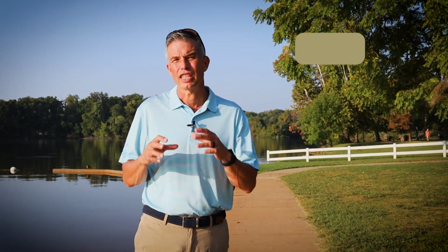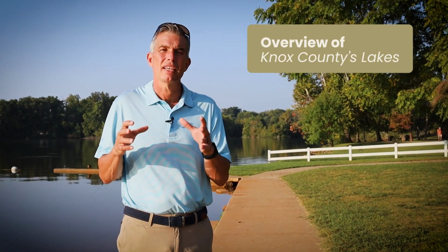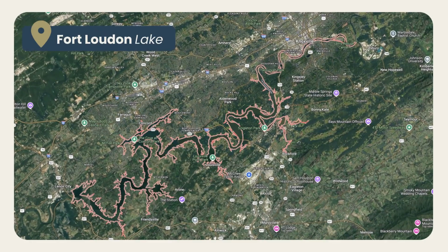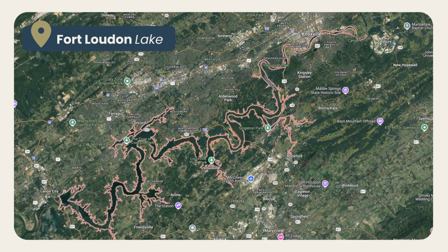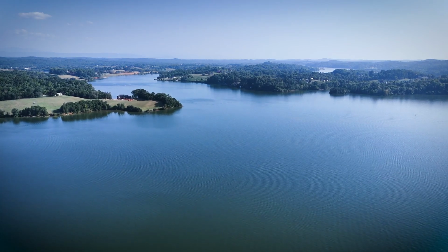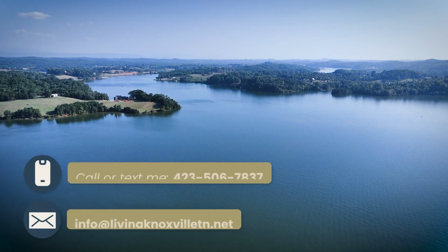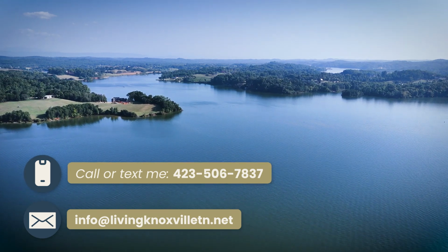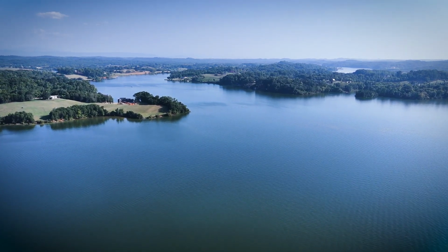So to begin with, let's first get a real quick overview of the lakes here in Knoxville. All of our lakes, including Fort Loudoun, that are on the Tennessee River are actually dammed up bodies of water that were created. Fort Loudoun Lake was created back in 1940 as part of TVA's efforts to improve the region's economic stability through flood control and hydroelectric power. And it provides a flood storage capacity of about 111,000 acre-feet. TVA continues to manage this reservoir, which plays a crucial role in regional navigation.